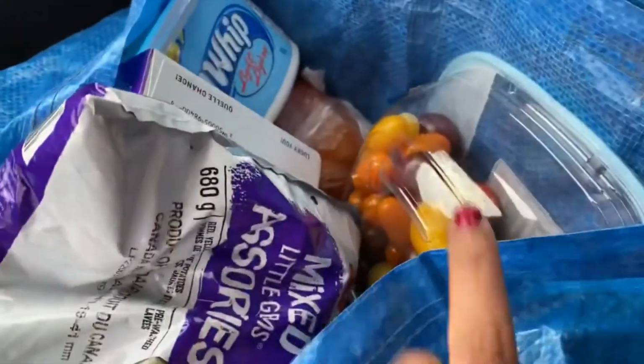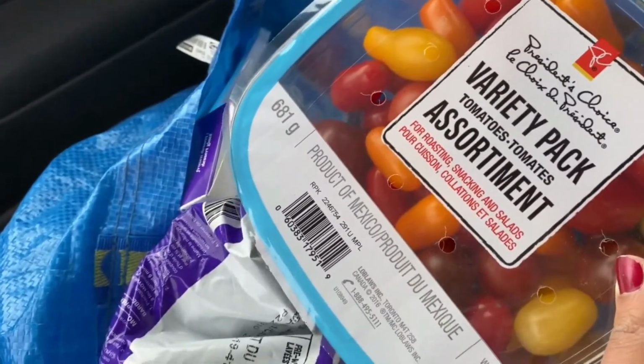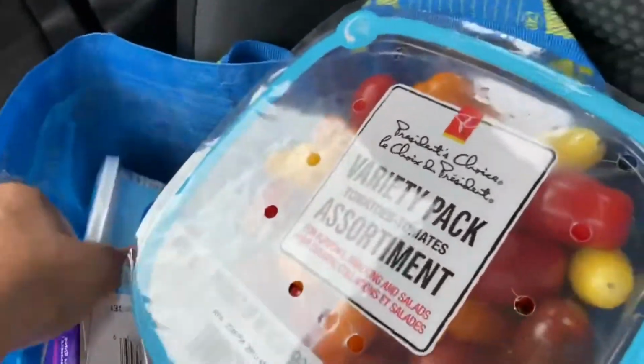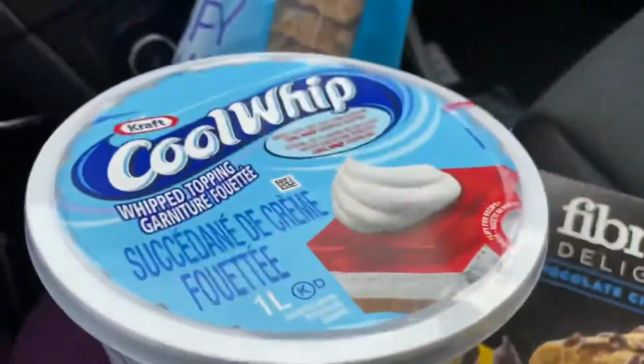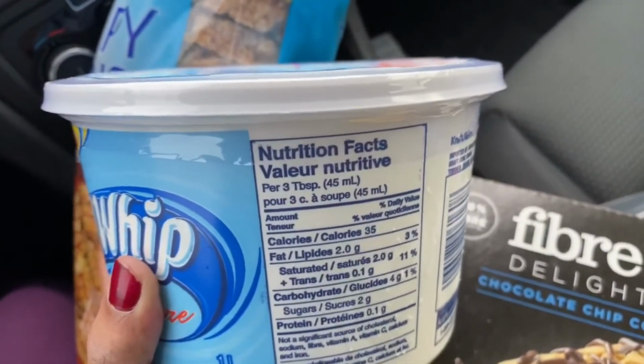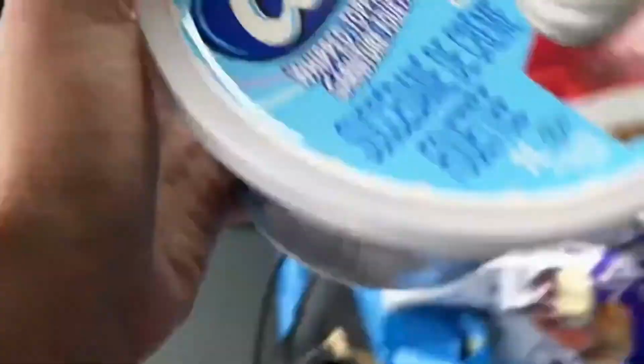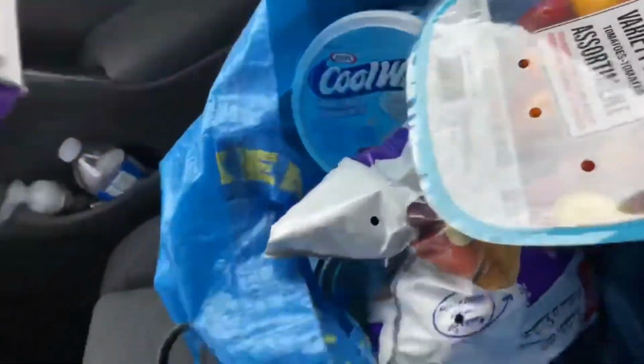And then I also got these tomatoes, which are also assorted in terms of color, and they're so good, again, roasted. And then Cool Whip, because you can put this on your strawberries. Again, not super high in calories. If you have 3 tablespoons of this, it's 35 calories, which is pretty good. Sorry, I'm talking through my mask, so I apologize if I sound crazy.